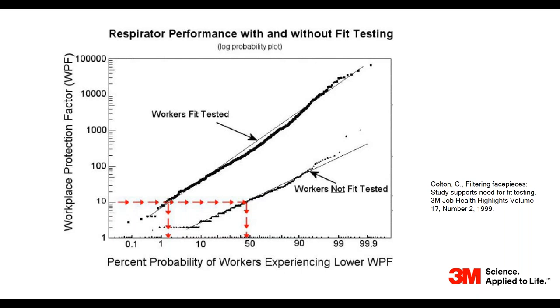So this is one of my favorite graphs that I like to show when talking about fit testing and the real world impact. The black line, which has the arrow saying workers fit tested, is a whole bunch of data plotted from 13 different studies done over many, many years in the 80s and the 90s, where they were measuring on-the-job, real world workplace protection factors.